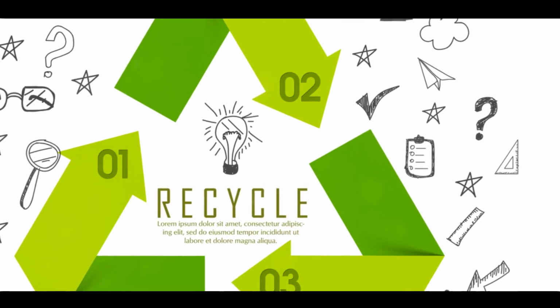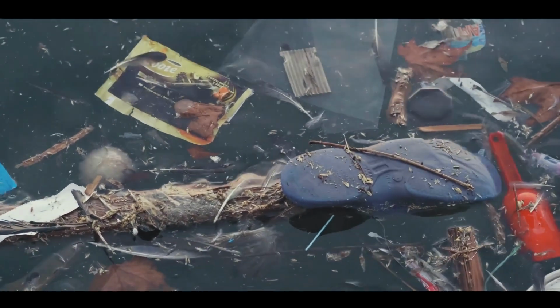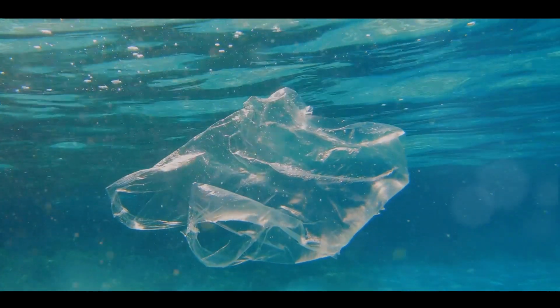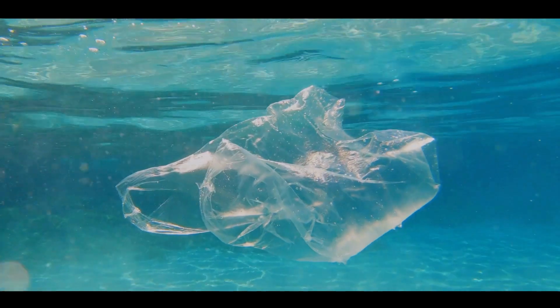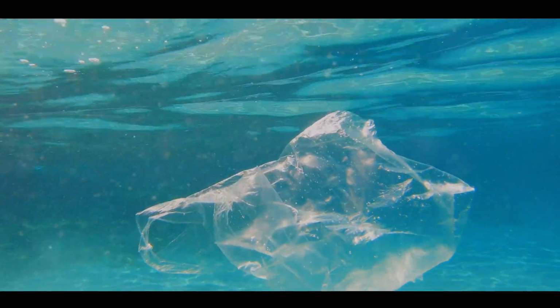Here's where it gets even more concerning. A significant amount of plastic waste doesn't make it to the landfill or recycling center. Instead, it ends up in our natural environment, causing pollution on a global scale. These discarded pieces of plastic find their way into our oceans, rivers, and forests, where they wreak havoc on wildlife. Seabirds, marine mammals, and even terrestrial animals can mistake plastic for food, leading to fatal consequences.